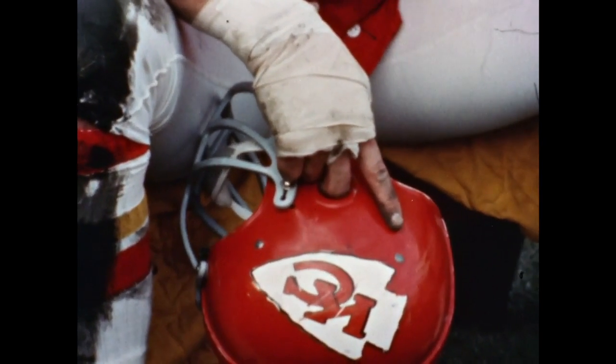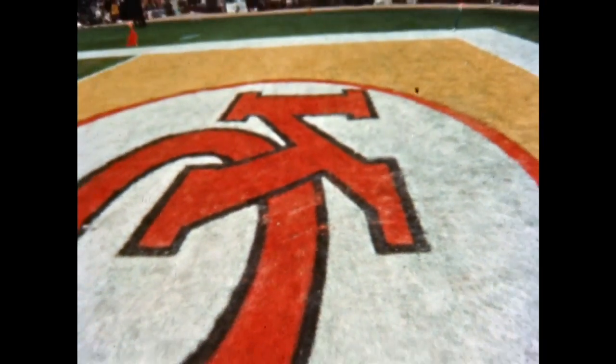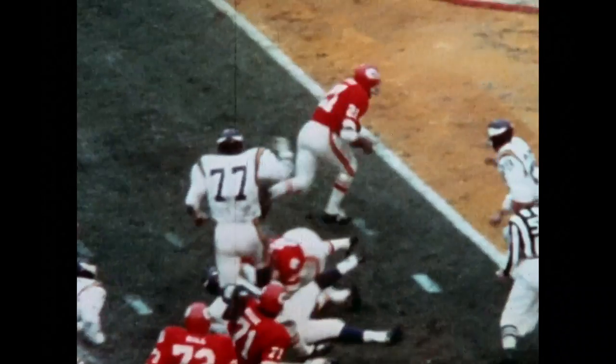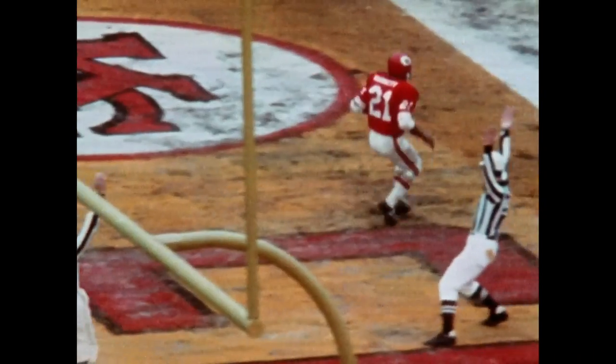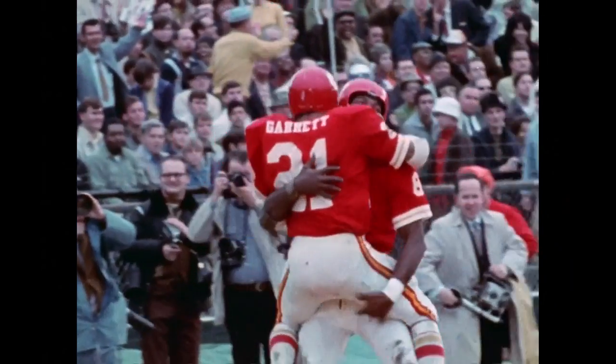They can sort of thank the 49ers for the KC look inside of it. Owner Lamar Hunt liked the look of San Francisco's interlocking S and F. That's where the Chiefs' interlocking K and C derived its inspiration. Lamar Hunt sat in his kitchen and sketched out the arrowhead with the interlocking KC, which would become one of the enduring emblems of American sports, and he just did it on his own.